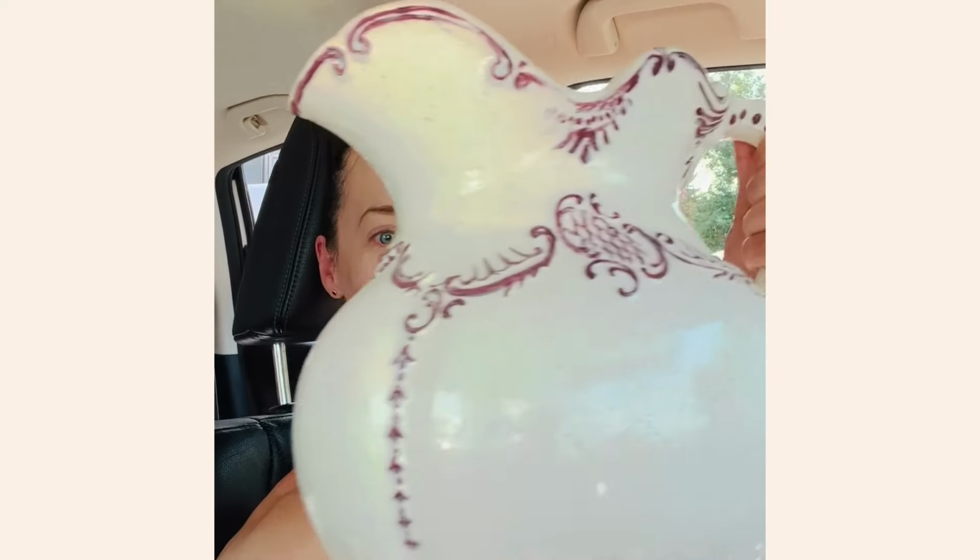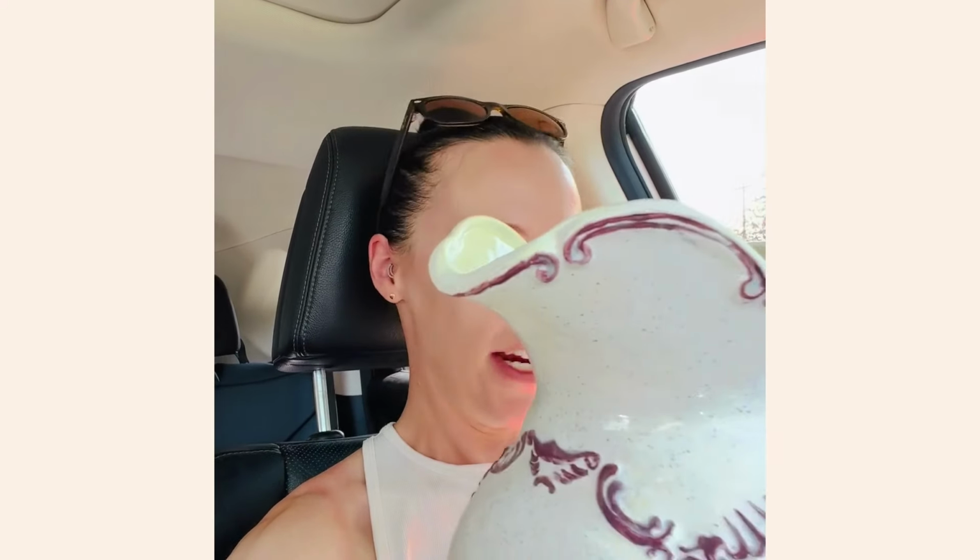I am back in the car and I only end up getting two things, but look at this picture space. I'm trying to show you how big this thing is. It's massive. I can't even get it all on the camera. It's from the 1970s, an Arnell's vase. I'm trying to show it to you, but it's impossible. And I got it for $8.99.